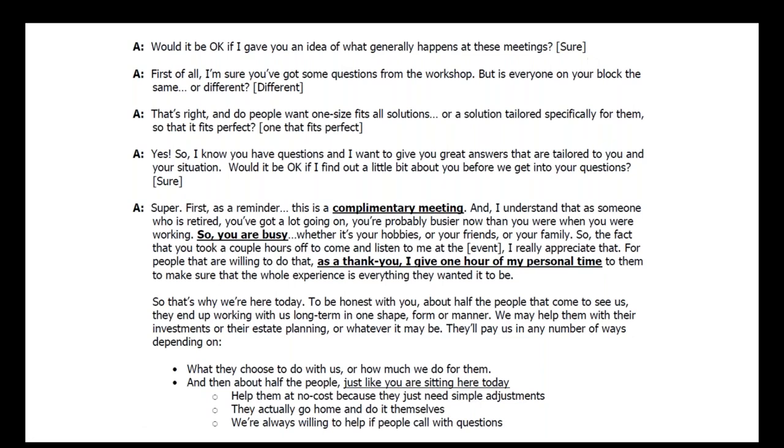Does anybody say, no, surprise me? No, they all say, sure. And I say, first of all, I'm going to get some questions. You've got some questions from the workshop or from the mailer or from whatever reason they came. But is everyone on your block the same or different? What does everybody say to that? No, everybody's different. That's right. And do people want one size fits all solutions or do they want a solution tailored specifically to them? Again, how many people say, no, I want one that fits perfectly? They all do. That's right.